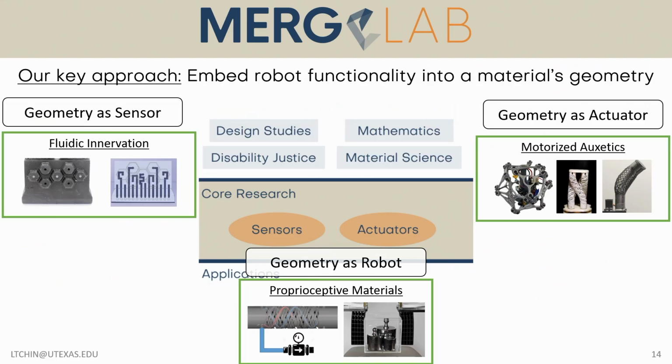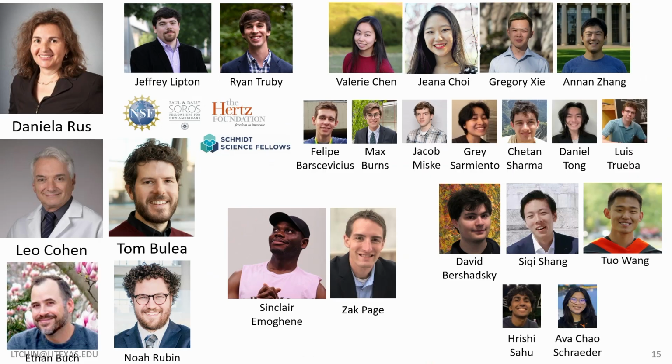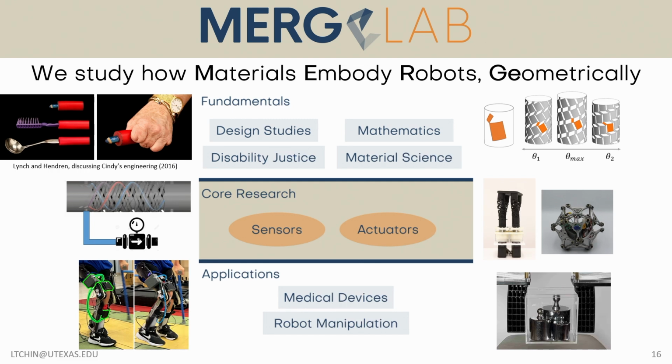So hopefully I've convinced y'all that we should start thinking more about robot bodies, both in material and geometry, as I talked about geometry as a sensor, actuator, and robot. I'd like to thank all of the collaborators who made this possible. A lot of work went into this, and happy to take any questions.